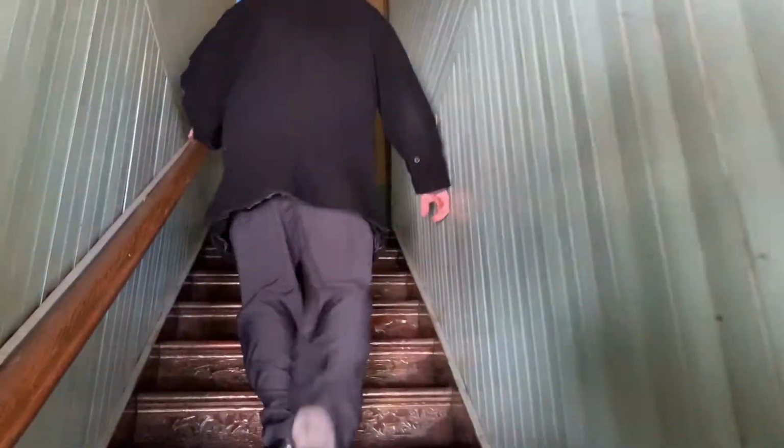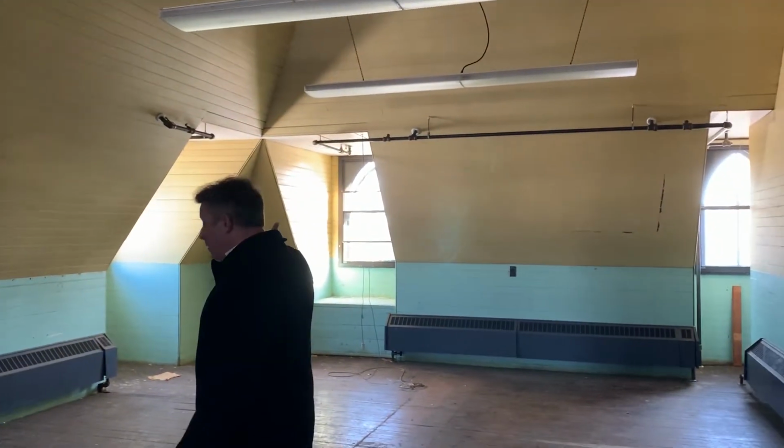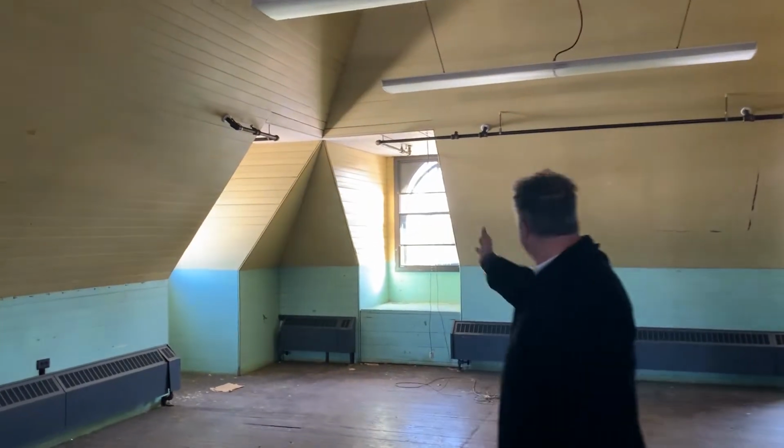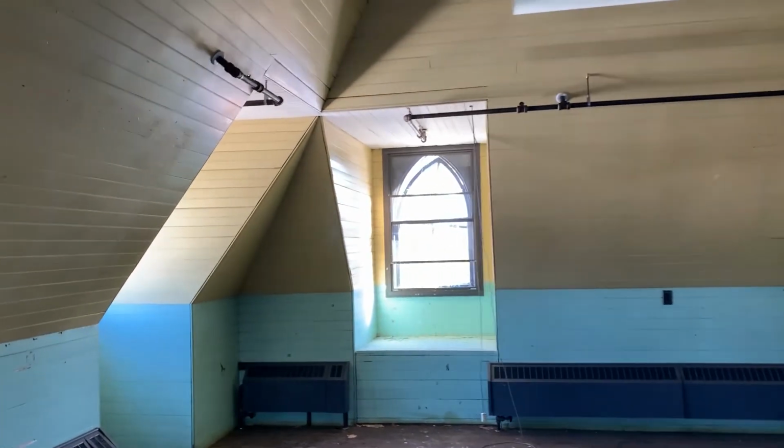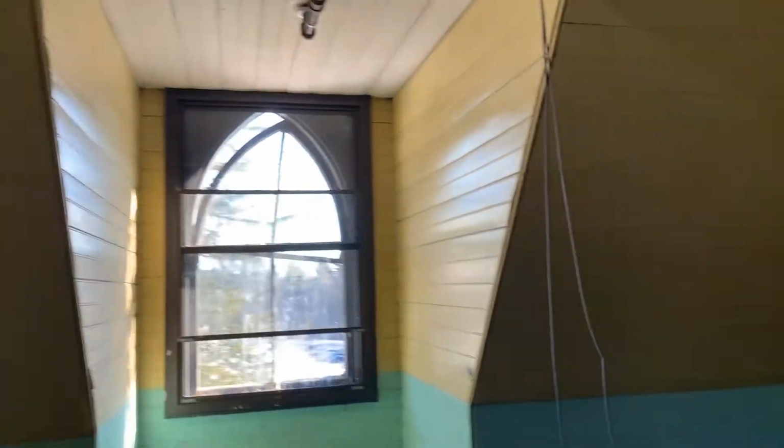More deterioration here. This is the former gymnasium. As you can see, we've had to board up windows and walls. The windows are starting to fall out, like this one over here. Take a look at that. So in general, this is the overall shape of this building. We'll now take a walk into the science building and show you that one as well.